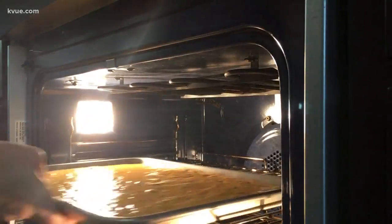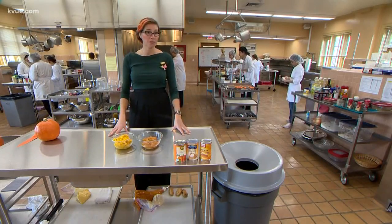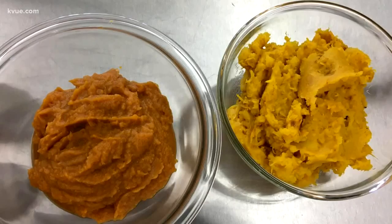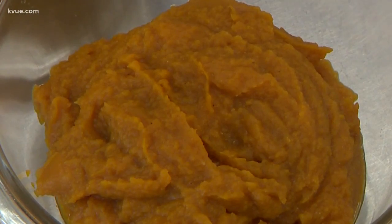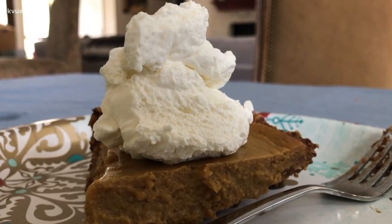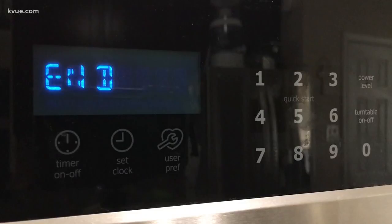So does it really matter? The squash and the pumpkin are very, very similar. So honestly, I don't think it makes a very big difference, certainly in terms of nutrition. In fact, real pumpkin puree, here on the right, is stringier, more watery than the canned version, and could turn true pumpkin pie into something bland and soupy. You could make it from it, but you might have to adjust your recipe.